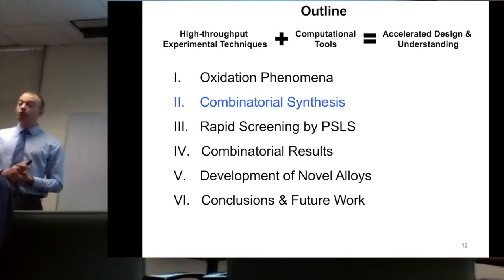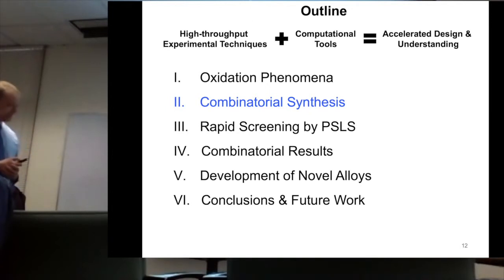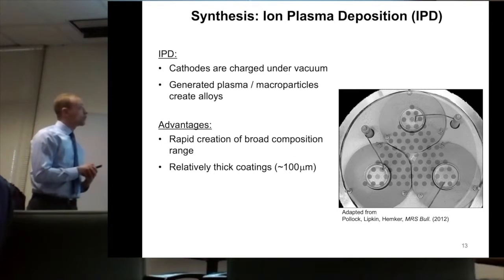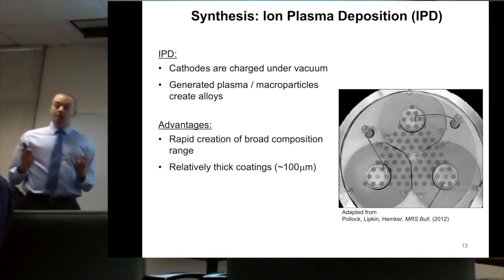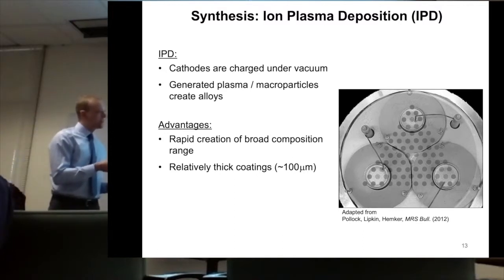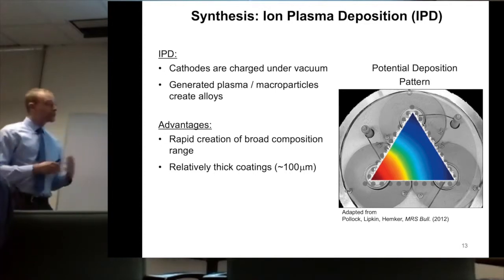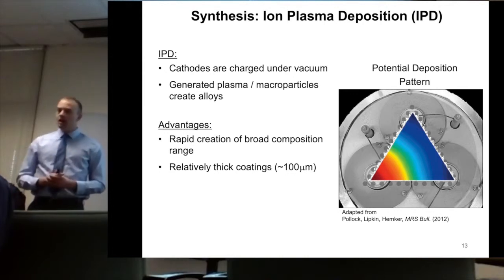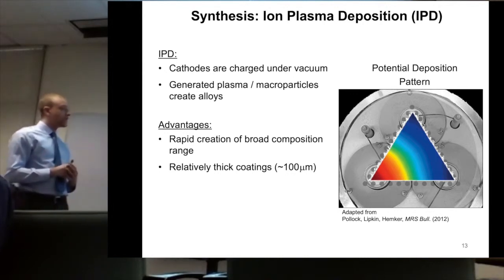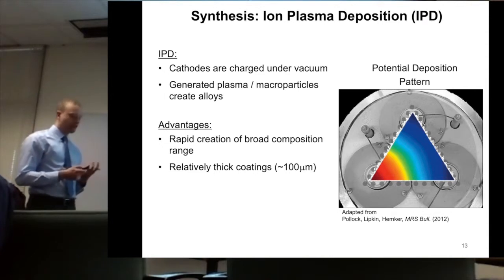So again, to address this question, we'll be employing a series of high throughput experimental techniques. The first one that I'll talk about is a combinatorial synthesis technique, where we've created a large amount of samples all at the same time using a synthesis technique called ion plasma deposition, or IPD. In IPD, we arrange 3 different alloy cathodes of 3 different compositions over an array of substrate buttons. We can then charge these cathodes under vacuum to deposit the material simultaneously as a plasma. And this creates a gradient in composition across the buttons depending on how close you are relative to each of the cathodes. So the benefits of this technique are that they create a large amount of samples with a variety of compositions all at the same time. And we're also creating relatively thick coatings of about 100 microns.